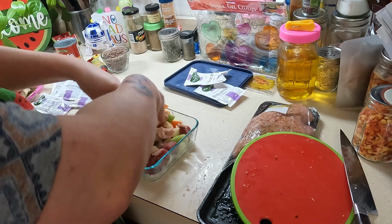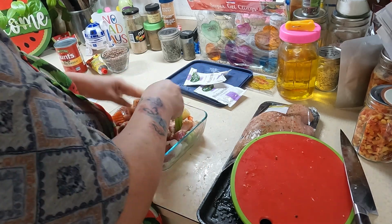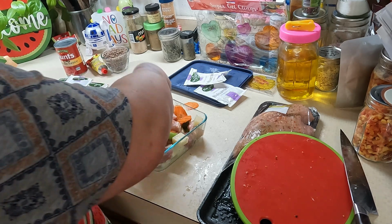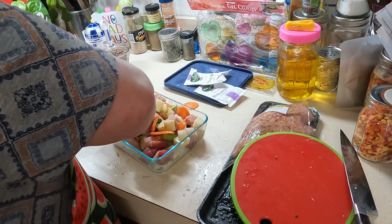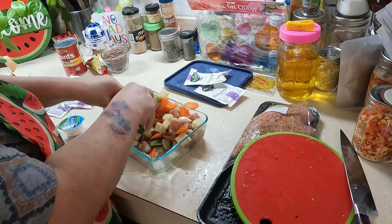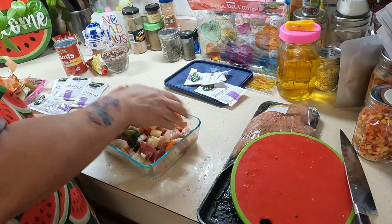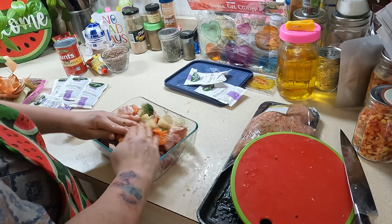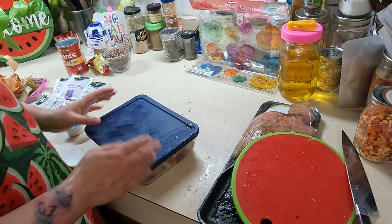Alright. I'm just going to kind of mix this up. This easily could have been done in like a bag or foil too, like a Ziploc bag. I'm just gonna let this sit probably for an hour or so, maybe 2 hours, because I got about an hour and a half till I need to go pick up the kids from school. All right, let's get the lid on this. Let this marinate.